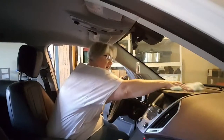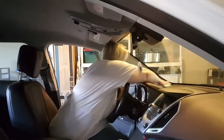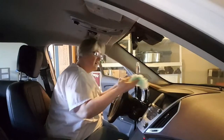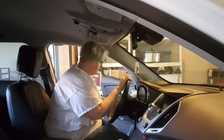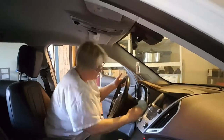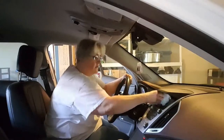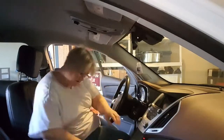Tip number two, if you haven't cleaned your car in a long time, take a clean Swiffer and wipe down every hard surface in your car. It'll collect all the loose dust and debris and dirt that's in your car before you apply any liquid cleaner. If you haven't cleaned your car in a long time or you live in a dusty environment like we do and you apply a liquid straight to this, you're just going to create mud and that makes it even harder to get everything cleaned up.